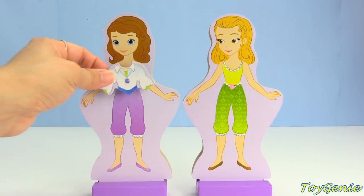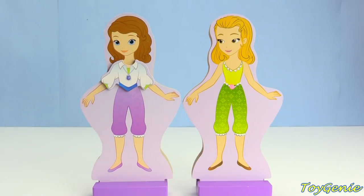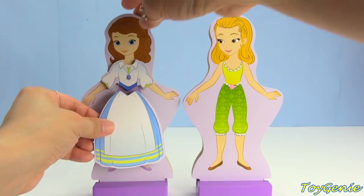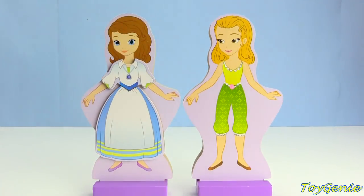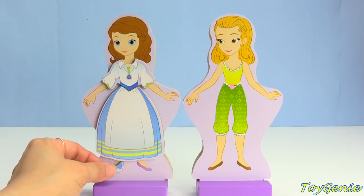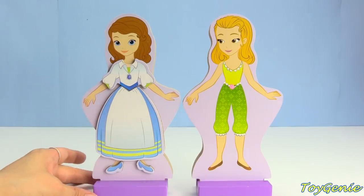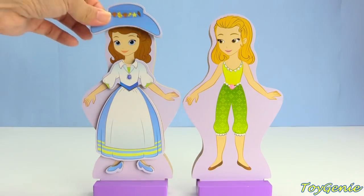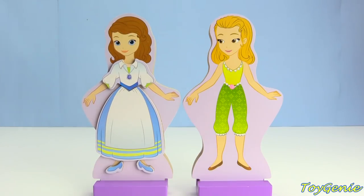Let's go again. Let's have Sophia wear a white shirt top with a blue and white skirted bottom. And then let's change out her shoes to make them blue. Super pretty. Cute outfit. And let's give her a hat. This one doesn't match too well. Let's give her this hat. Perfect. We'll call this outfit number five.